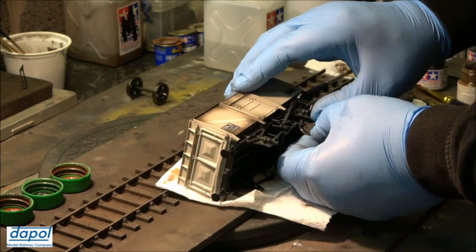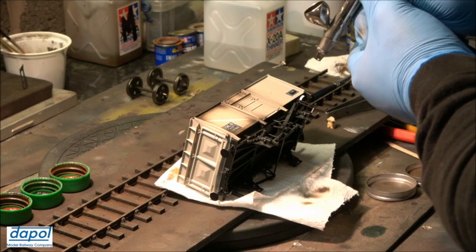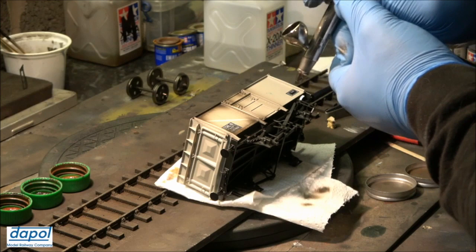So while you're working away, can we have a chat about the Dapol wagons? Yeah, of course we can. What do you think of them? For what they are and for the price, you can't fault it, to be fair.